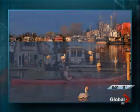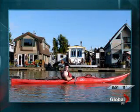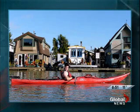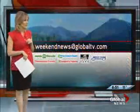Sarah Richmond sent this last photo in for this hour. This is kayaks, which can be rented apparently for a leisurely paddle down the slough, and you can check out all these houseboats. That would actually be a fun Saturday afternoon, wouldn't it, Sophie?